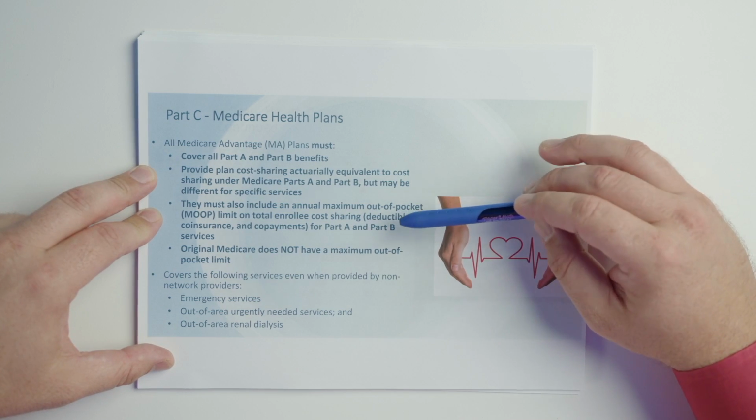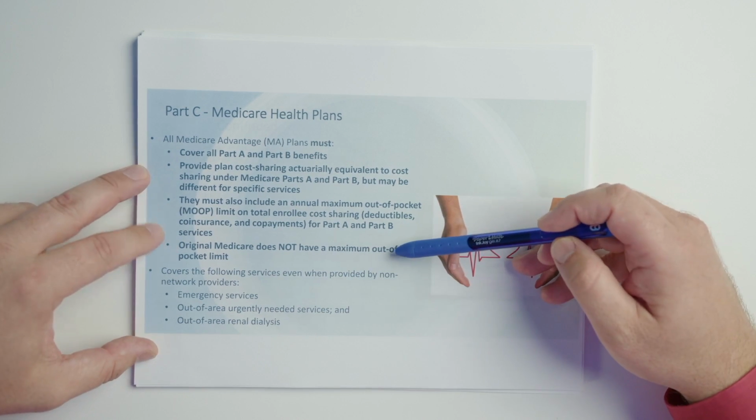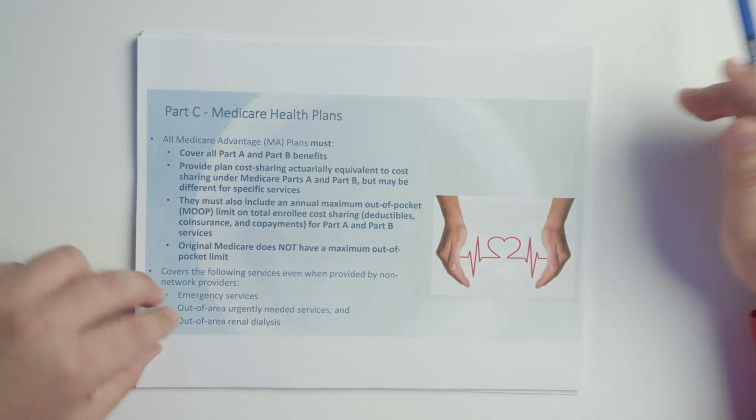Definitely want to just remind you guys about the maximum out of pocket, whereas original Medicare does not have a maximum out of pocket. That's such an important benefit to be able to have that cap on your financial obligations for your health needs.